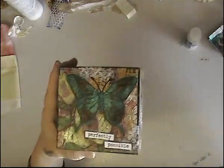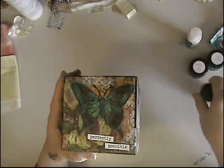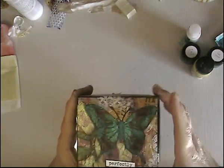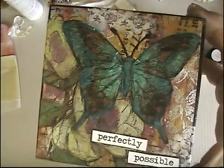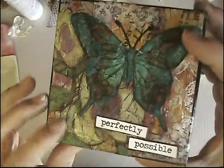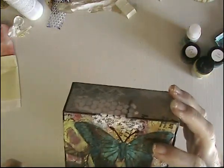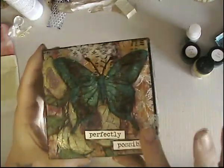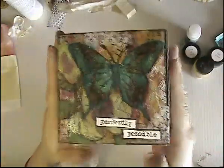And I used my Silks, this beautiful glitter paint that I have here, for the flower. And that's it, the Silks and that. So I kind of tried to look at the original butterfly and get the same colors out of it and things like that. Like I said, I'm trying to get better at this. And then I tried to outline again with the pen over the flower where the veins are and things like that. And yeah, I really like this saying here, perfectly possible, because everything's perfectly possible.